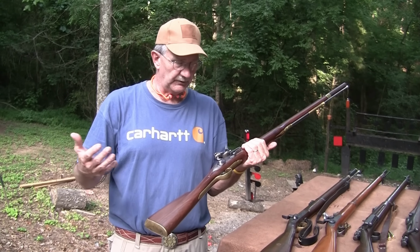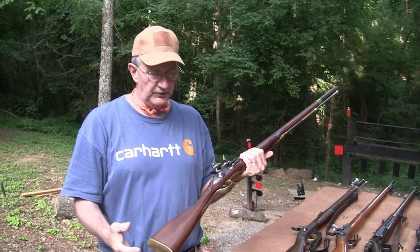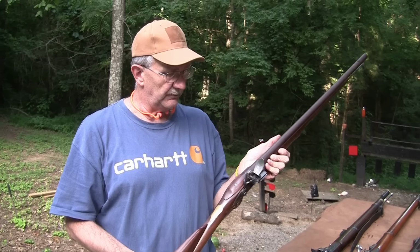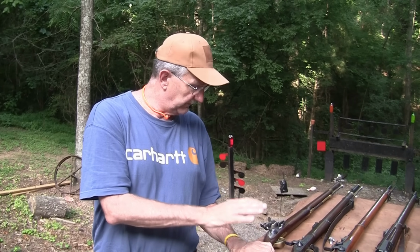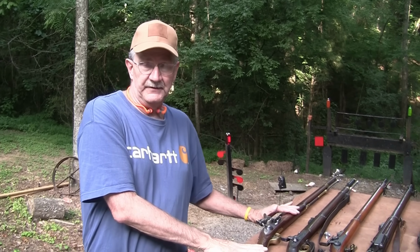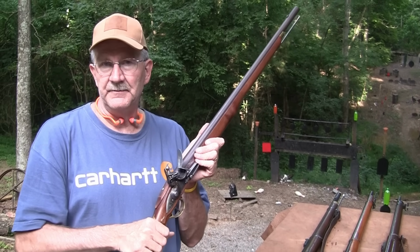It was the British land pattern musket, and it was used around the world during the expansion of the British Empire. It was very common, of course, in the colonies during the American Revolution. It was used on both sides. Again, it wasn't the only flintlock that was used. There were others, and I just happened to have this one. It was a very common one. But that was the technology that was used during the American Revolution.